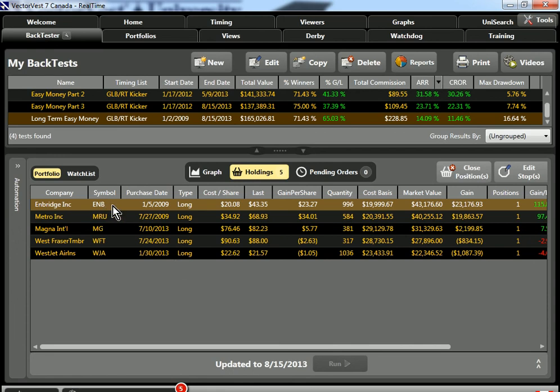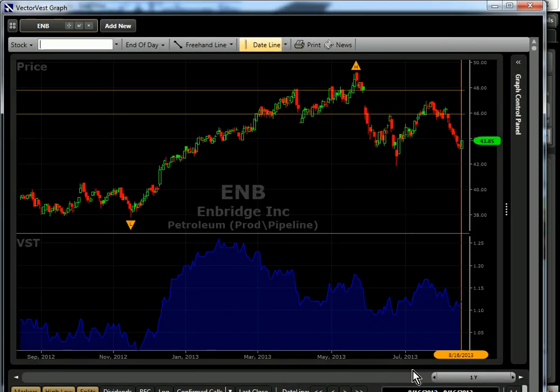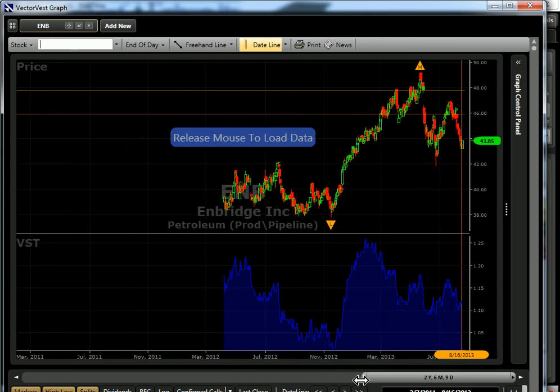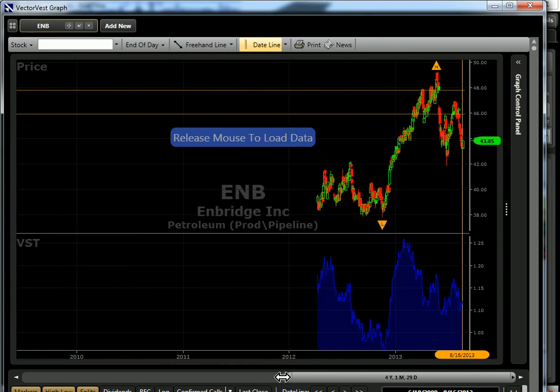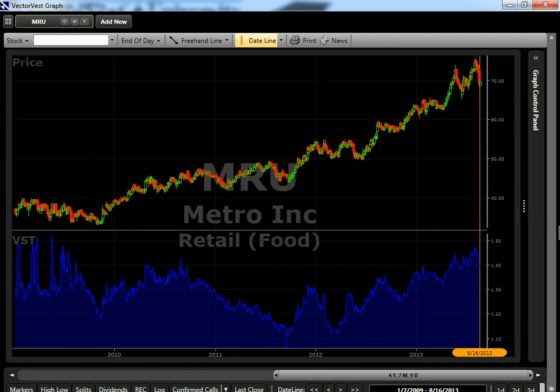And if you want to see some stocks with nice looking graphs, we'll take a look at those 2 long-term holdings. And I'll take the time frame all the way back to where we're including 2009. There's symbol ENB, which you can see on the graph below. The VST has remained above 1 while that stock has continued to charge forward. Certainly many chances to go ahead and purchase that stock. And the next one was Metro, MRU. Very similar story. Continually rising price pattern and a strong VST, still up at an excellent level of 1.4.